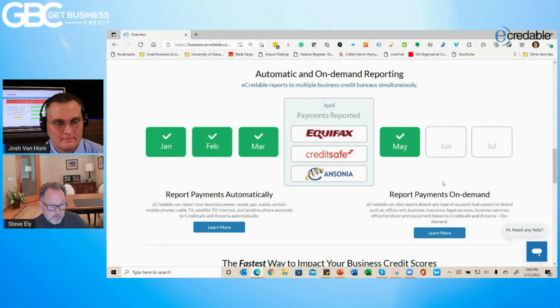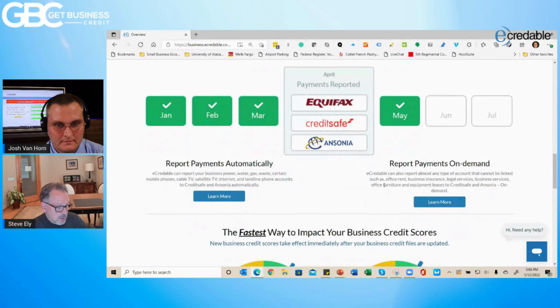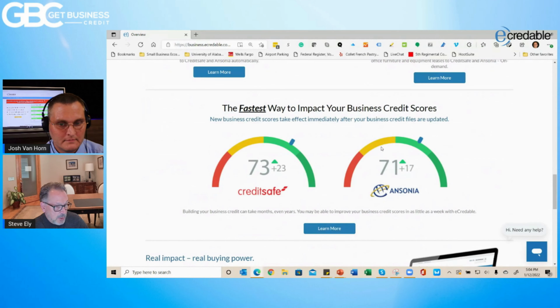So for example, let's say you're paying for a virtual office and we're unable to link to that particular office account. That's okay. For a one-time fee of $19.95, you can ask that we manually verify that information, which we do. We get on the phone and call them. And then we can also report that payment history to multiple business credit bureaus. This approach that we've taken is really the fastest way for you to impact business credit scores.